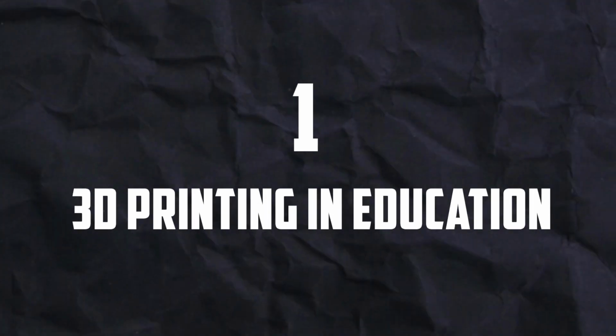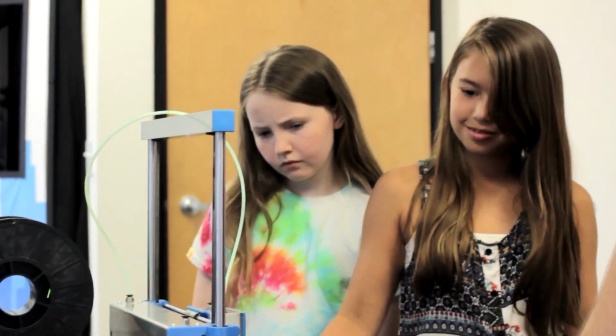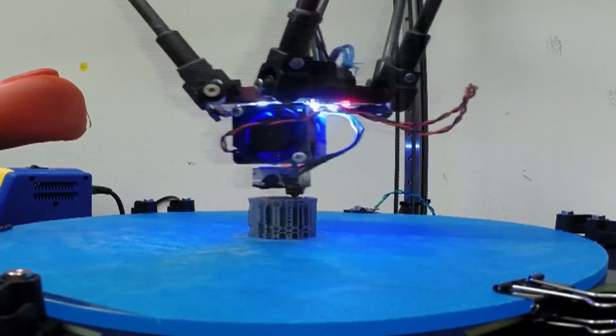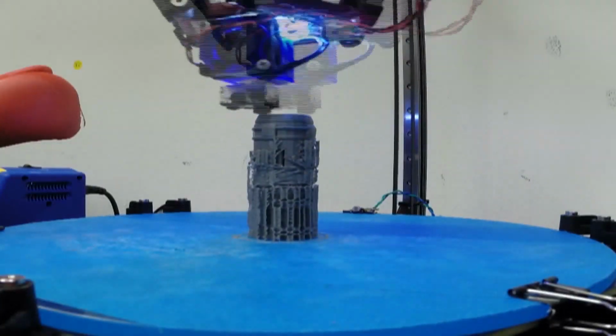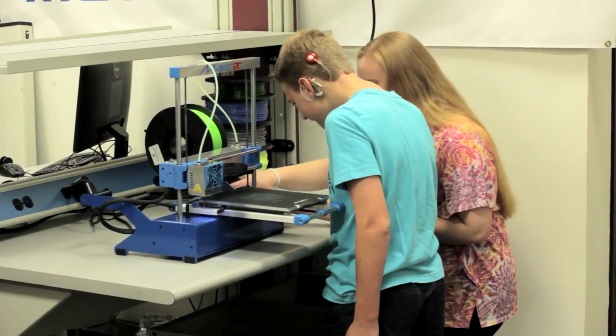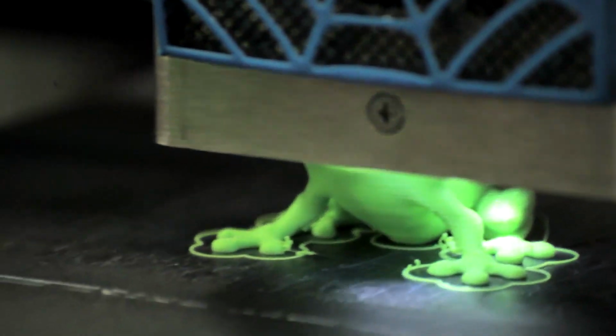Number 1. Use of 3D printing in education. It's amazing how 3D printers have found their way into the classrooms these days. They've truly revolutionized the way students can create prototypes without spending a fortune on specialized equipment. It's fantastic to see kids getting hands-on experience as they bring their own designs to life with these printers.